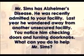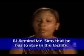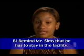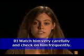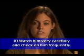Mr. Sims has Alzheimer's disease. He was recently admitted to your facility. Last year, he wandered away from another unsecured facility. You notice him checking doors and turning the doorknobs. What can you do to help Mr. Sims? Lock him in his room. Remind Mr. Sims that he has to stay in the facility. Tell his wife to come sit with him every day. Watch him very carefully and check on him frequently.